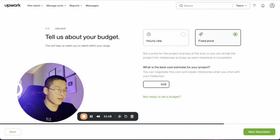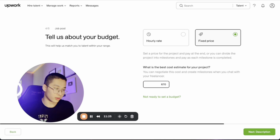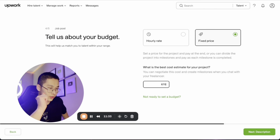Now the huge trick: you don't want to put a flat 500 or a flat 1,000. That just looks like a scam. Make it look specific. So you could do like $670, some crap like that. That's super random. Do not steal and copy me one-on-one though. This is my number. Choose your different number. Choose 432 for you or 968. This is my number. Okay.